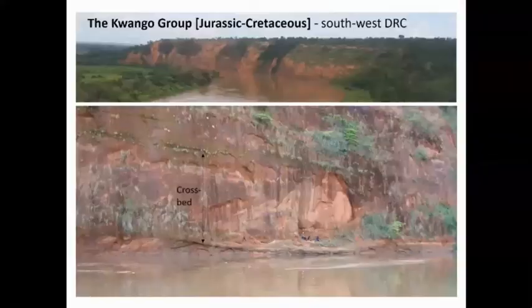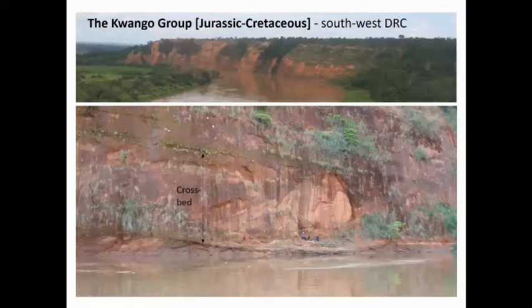This was where I got dropped by helicopter in the Kwango area. It's an area that is covered with a lot of jungle, and in places you find outcrops of red sandstone. You can see I was doing most of my field work along the river because there are no roads and the access is very difficult. I described most of the outcrops, such as this one, these red cliffs. It's a Jurassic Cretaceous sandstone.